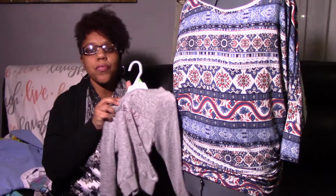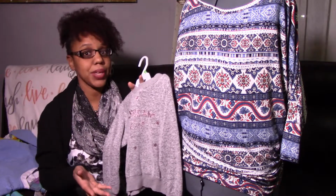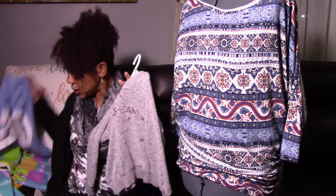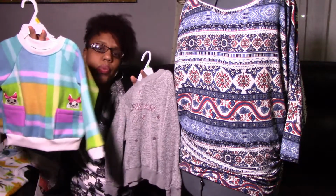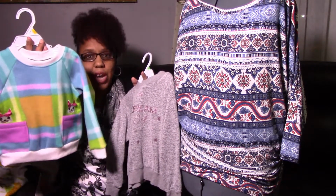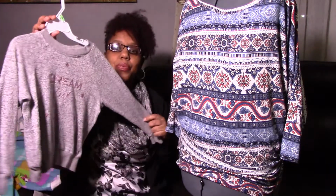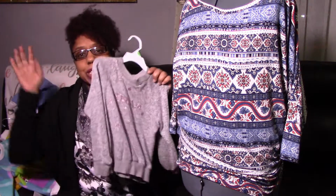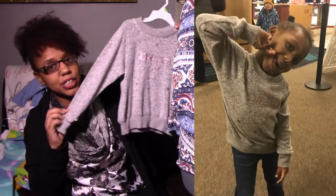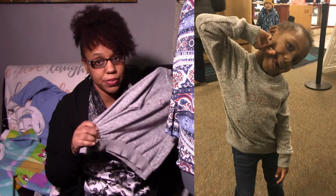This material for this pattern is my favorite. It has the drape that I like. I like the fleece material, but as you can see, it's more rigid and it doesn't have drape at all. This one really flatters her when she has it on. And I'm going to show you a funny little picture of her in it. She really, really loves this one. Also, this one happens to be my husband's favorite.